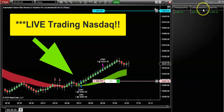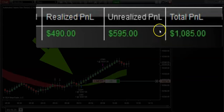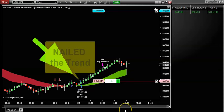Alright guys, here we go again. Take a look at my live P&L from right now. You can see I'm knocking on the door of $1,100 in profit, live trading the Nasdaq today as this volume indicator once again nailed the trend.